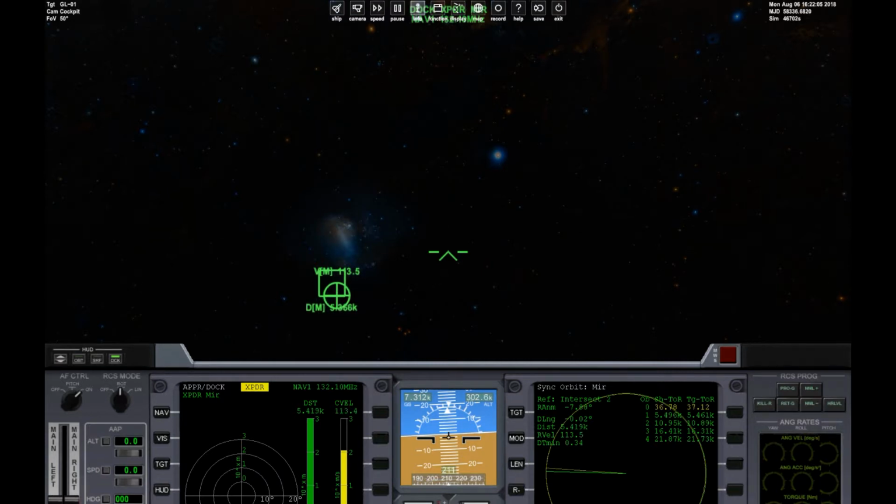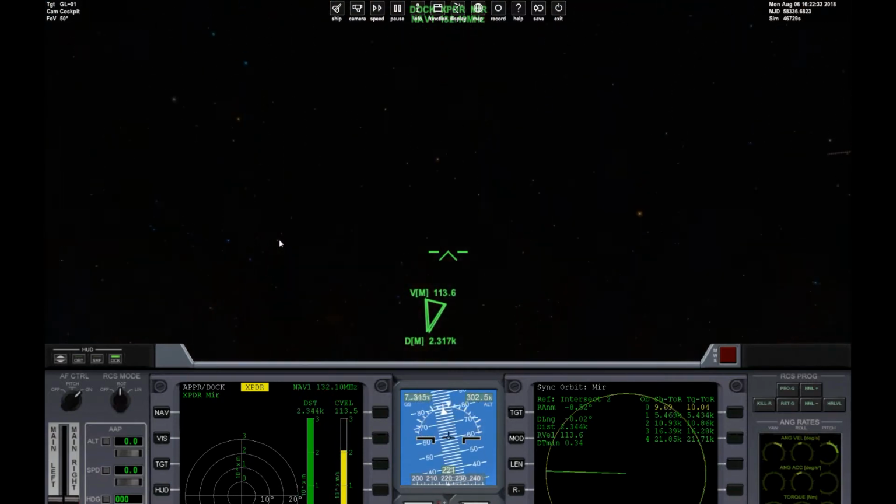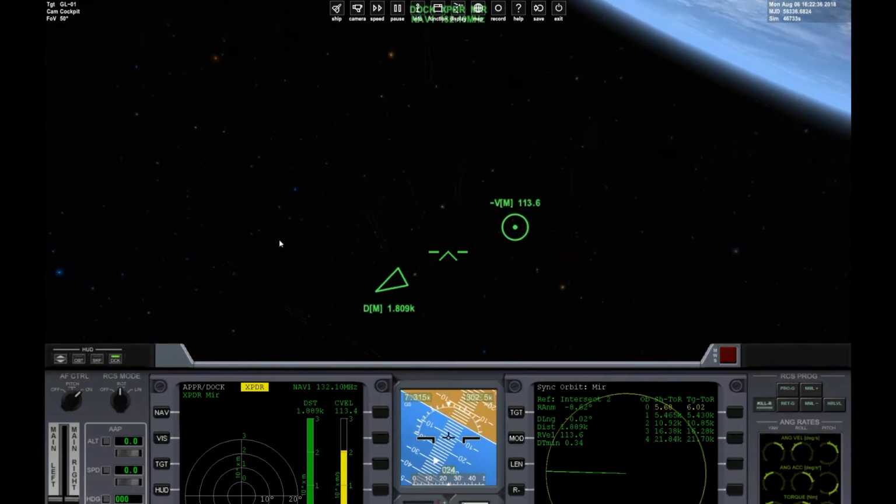So go to info, and we want to look at the retrograde. We have 68 kilonewtons, so 68,000 divided by our current mass, 14,851. Whoops, that is not a division. Okay, so we can only induce 4.5 meters per second. So actually, we're getting too close. We're just actually going to have to kill the speed with our engines, like now.